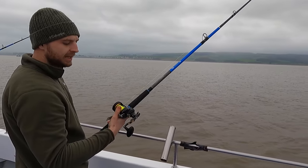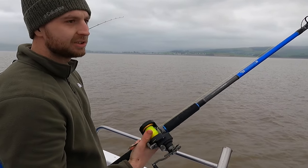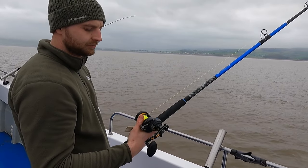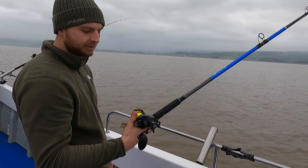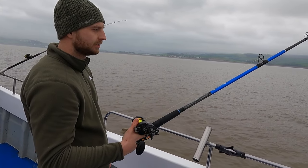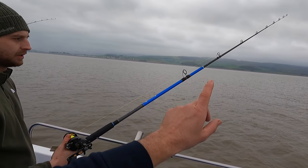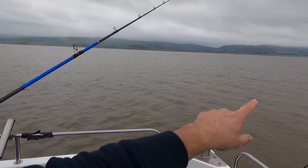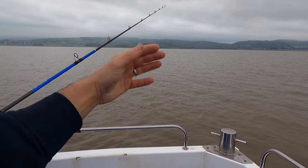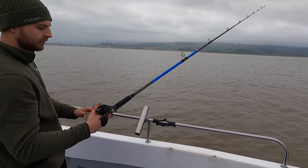Then let that hit the bottom. I mean, the tide is dropping off a bit now, but I'd probably let that out for, I don't know, 10 seconds, something like that, count it down. Let that gripper dig in. Your lead's hit and you've let a belly of line come out down there so that your lead has enough time to bed into the sand before the tide picks it. And then you're going to fish.